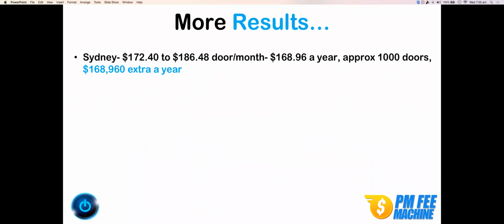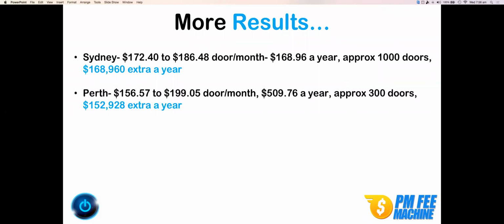Let's have a look at some other results. So in Sydney, we took $172 per door per month to $186 per door per month, and we did that over about a year. Now, these are results. This is where I work with offices and I've been able to track the results. And this is the first year of results. You see, it's usually the second or third year that we're really able to get a lot of gains. In the first year, because there are some owners that we can't charge fees with, sometimes it's less. But in this case, this office had 1,000 doors, and we found them an extra $168,000 in that first year.